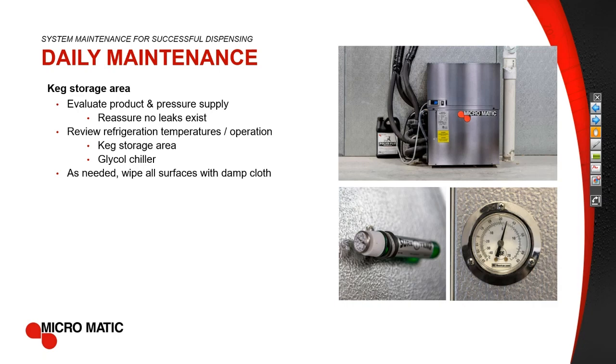Also, regarding the gas, this is not a very sexy thing to look at, but who is responsible for the gas in your bar, restaurant, or tavern, whatever the case may be? Somebody should be familiar with this as best as possible. Gas leaks are a sure thing that goes on in lots of draft systems out there. They do happen.